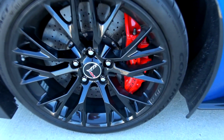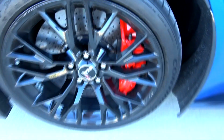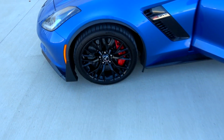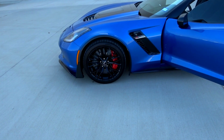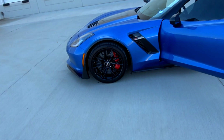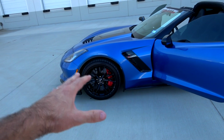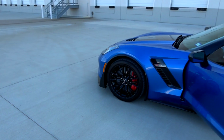And while we're down here, let's go ahead and talk about those massive carbon ceramic brakes. These things are so freaking awesome. Not only do they have the best stopping power that I've ever felt in any car, but they also do not spread brake dust anywhere. It literally takes a couple of weeks of not washing this car to have brake dust on those wheels. I'm telling you right now, these carbon ceramic brakes are just awesome.